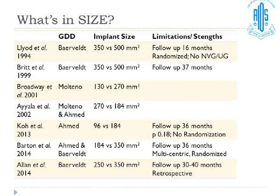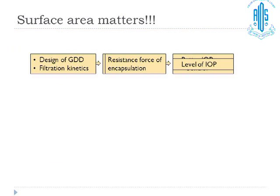Perhaps not, because we have plenty of studies which show that IOP control in the longer-term follow-ups, when we go beyond 2 to 3 years, is almost the same irrespective of size. Even a study from Korea found that 96 was as good as 184 in adult cases. So perhaps it indicates that other than surface area, there are some factors which influence the outcomes and the IOP reductions. So again the question is, does size matter? Perhaps we have to reformulate our hypothesis.